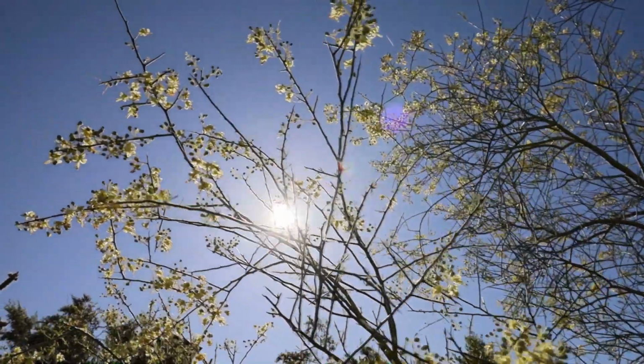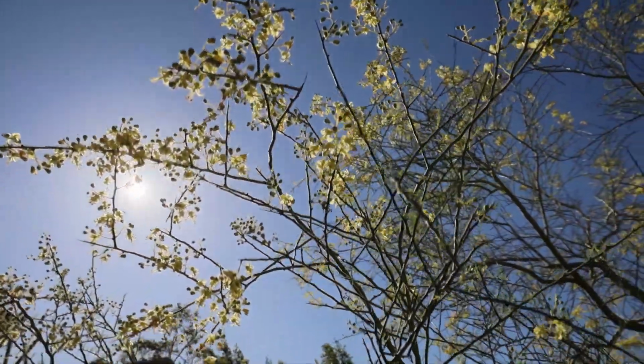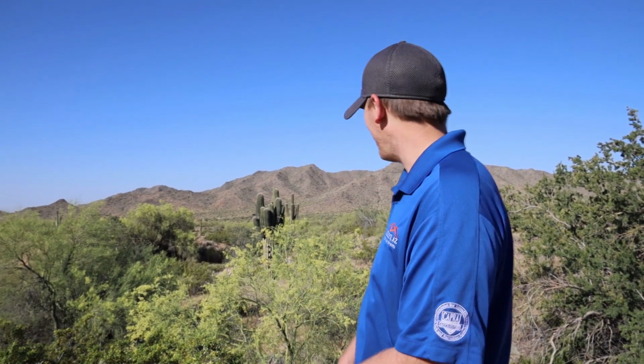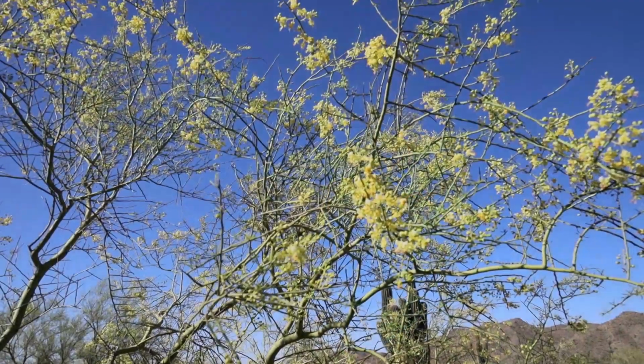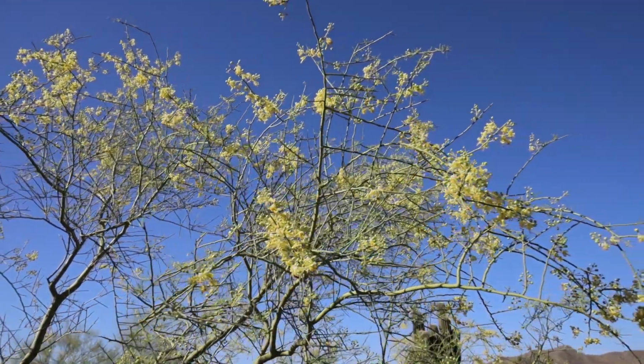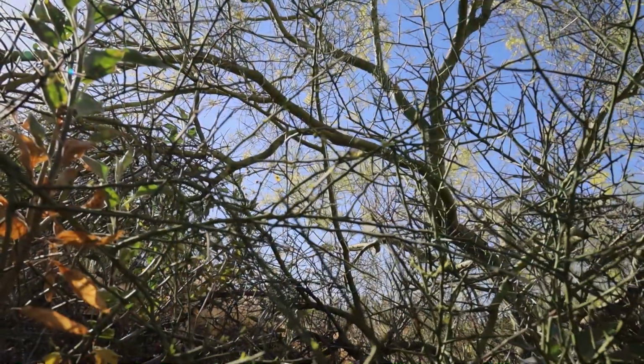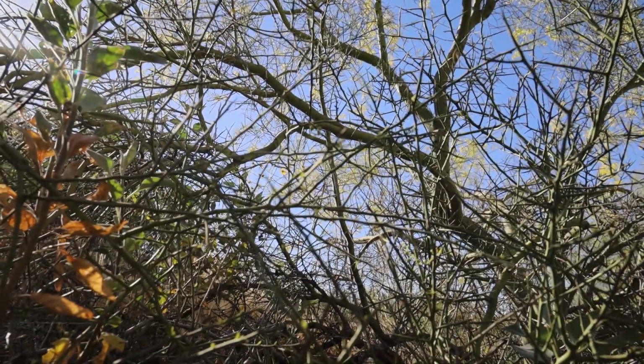So my first plant I'm going to speak about is the Palo Verde tree. It means green sticks in Spanish. These are pieces of art that kind of grow in every direction. But how do they survive this intense summer desert heat? Well, they have a couple of adaptations. First off, notice that they have little to no leaves all year round. That is to prevent water loss to the transpiration of leaves. And number 2, check out how green the bark of this tree is.